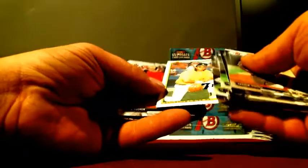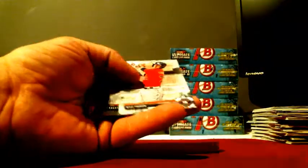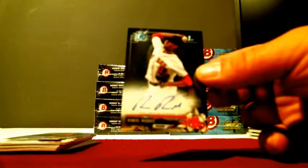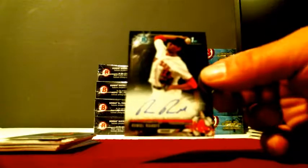There we go. Ke'Bryan Hayes for the Pirates. Dylan Cousins. Nolan Jones. Mike Gallego. Wow. Jack Flaherty. Ryan Mountcastle. You know, just one of those guys you don't expect to see in 2017 Bowman. Angel Perdomo, Talent Pipeline, Cleveland Indians, Fernando Romero, Wilmer Becerra, and for the Boston Red Sox, Roniel Raudes, base auto. Congrats to the Red Sox.